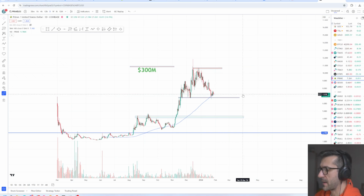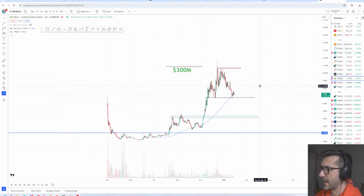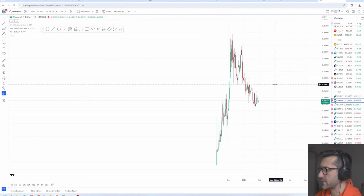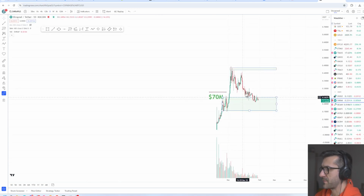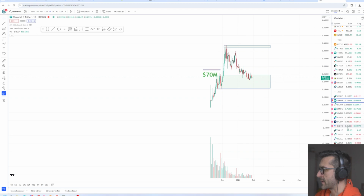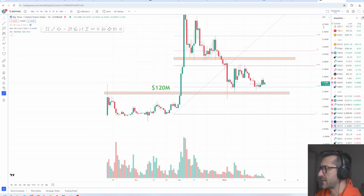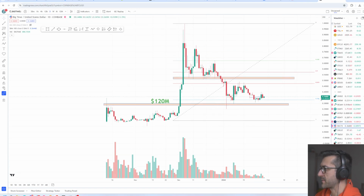In the short term I would prefer to have a little bit more cash and see if the setup will play out, and maybe I can rotate into something that's lower cap, like for example Shrapnel. Same narrative, but it's at 50 million market cap currently. Or Big Time, again lower market cap, similar type of chart and similar type of narrative. So there will be a lot of decisions to be made.